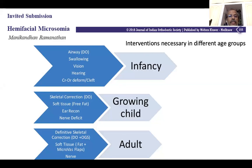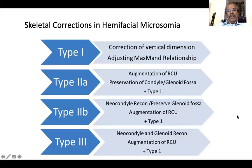In a growing child, we can actually do distraction, soft tissue, free fat, ear reconstruction, and nerve deficit repair. It's very difficult sometimes, but if there's a total facial nerve deficit, you can go for grafting and other techniques to improve it. And when the child becomes an adult, you have a definitive correction with distraction, orthognathic surgery, fat graft or microvascular free flaps. So there are a lot of techniques you can use, depending upon what age you are going to see the child. The same thing I told you about.